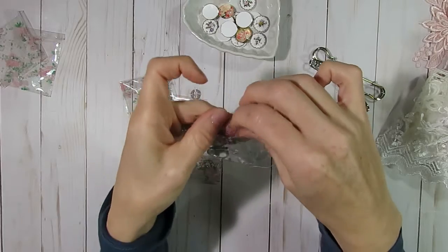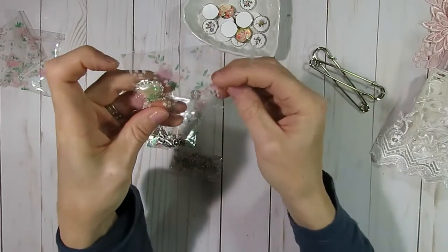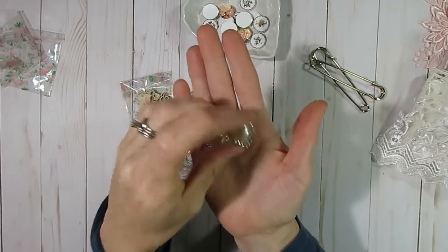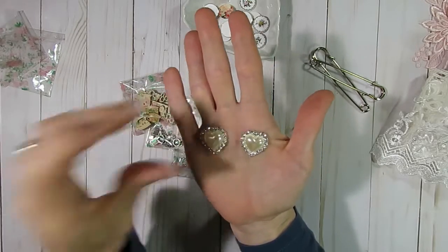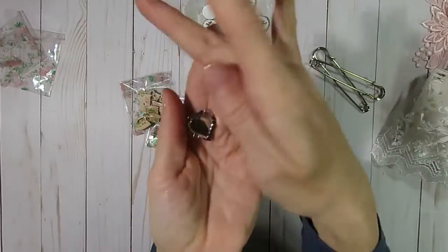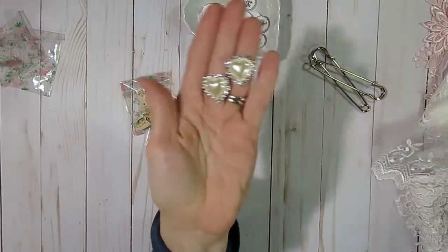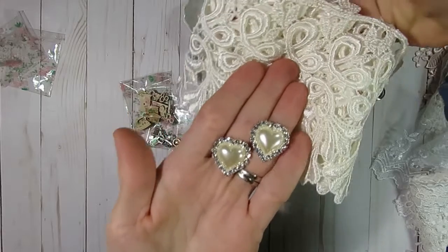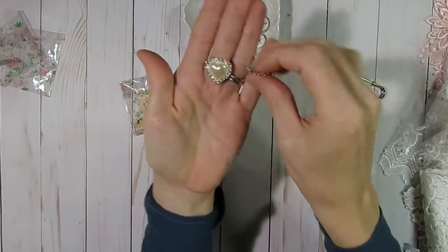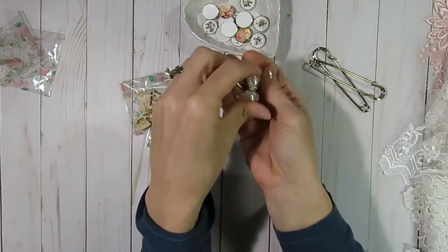And in this package, it looks like I got some bling. Kim does carry some wonderful bling in her store, and I have not gotten these ones, and they are so pretty, so I'm really excited. They're little hearts with the rhinestones on them, and I think these ones would look really pretty with this lace right here. Very exquisite and elegant. So pretty.